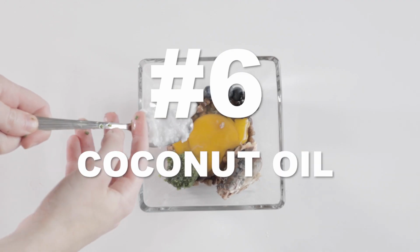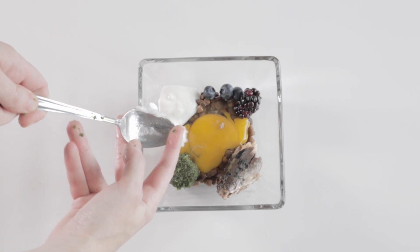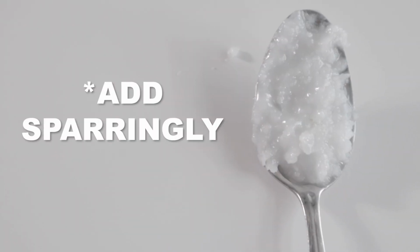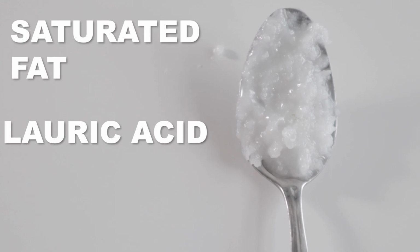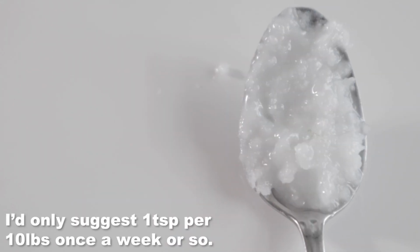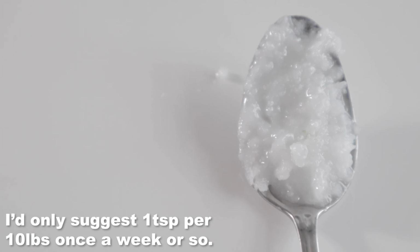Number 6, coconut oil. Coconut oil is a decent source of MCT and can help with dry skin and immune system function. When feeding, make sure it's unrefined and cold pressed. I would add coconut oil sparingly as it's high in saturated fat and lauric acid, which can actually increase inflammation. If you're wanting to give your dog an oil source for skin and coat health, I'd stick with number 3.